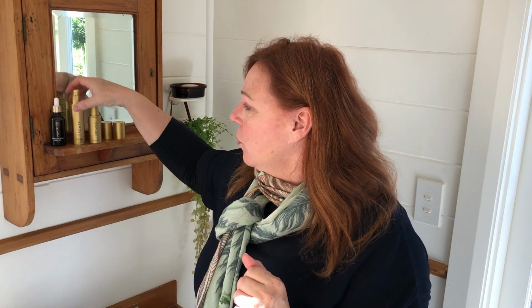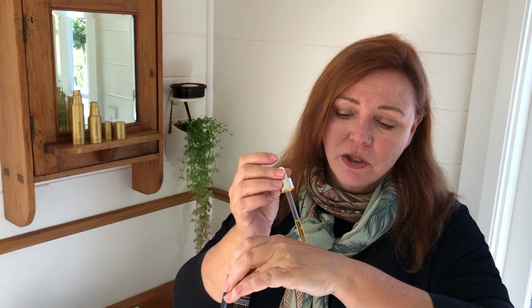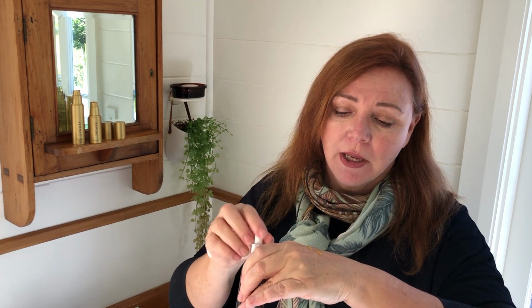Now, if you're more prone to dryness, then our Power Night Oil, this is one of the most loved products that we make. Just put a couple of drops on. That's enough for your whole face. And again, you're not rubbing it in like this, you're just doing it gently. Especially with rosacea, you need to be gentle and aware. And you can either combine that with the serum.